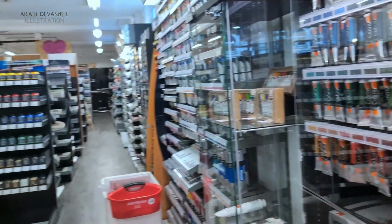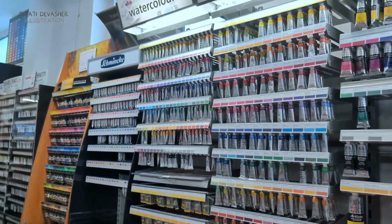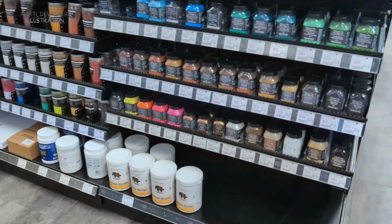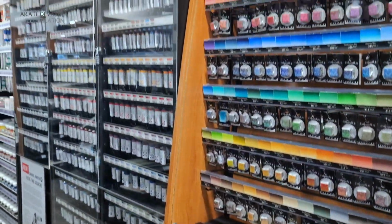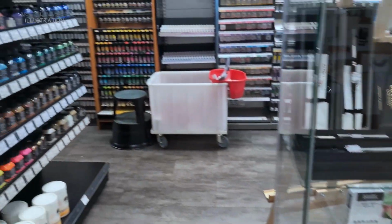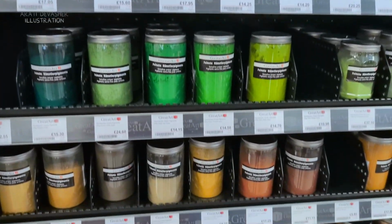Now we move on to the final section of the store, which is acrylics, gouache, watercolors, and framing supplies. The section starts with a bunch of pure pigments that you can mix with different binders to make whatever paint you like, followed by row after row after row of paints of all sorts. This is the other side of that display case against which the easels were leaning, and here we are back to the other side of the pigment shelf as well.